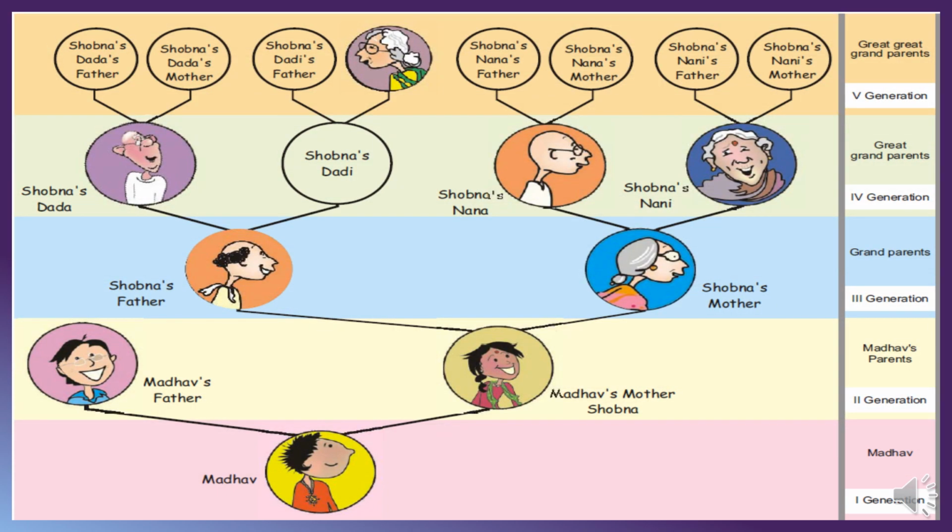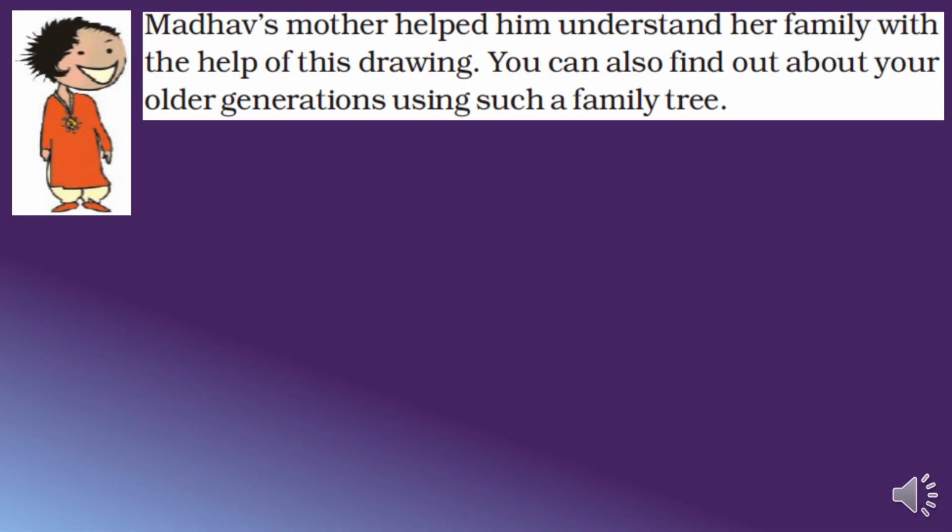So this is the family tree. You can see different generations: Madhav, his parents, his grandparents, his great grandparents, and his great great grandparents. Madhav's mother helped him understand her family with the help of this drawing. You can also find out about your older generations using such a family tree. This you will do on your own.